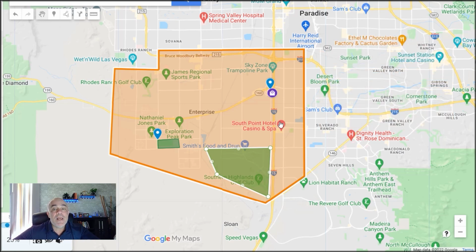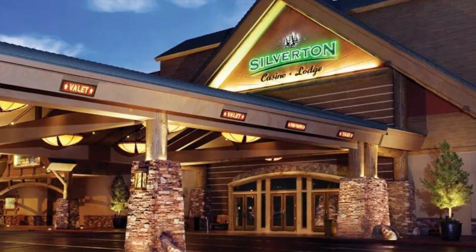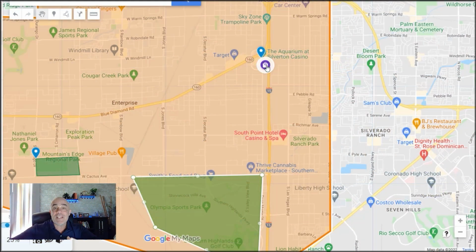Great hotel. Then right here, you'll find the Silverton Casino. Again, because Enterprise has always had that more rural feel, the Silverton is more of a Western themed casino. The big draw there is this is where our Bass Pro Shops is.